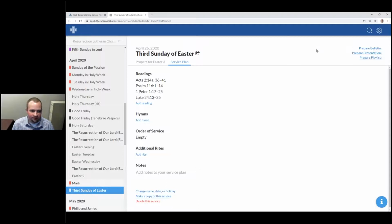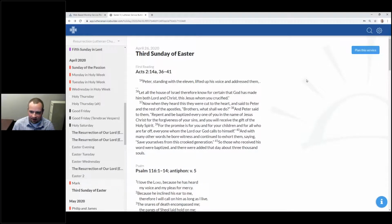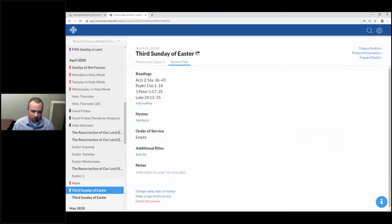All right, so when I go to plan the service, and I probably should have identified that, up in the top right corner, you've got plan the service. When you click on plan the service, it takes your propers and kind of hides them away, puts them under this link here. You can stick it back to them. But it gives you a service plan. And the service plan has a number of different things here. It's got your readings that are automatically assigned from the holiday. It's got your hymns, which you can assign, your order of service, additional rites, and your notes.